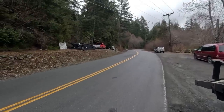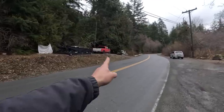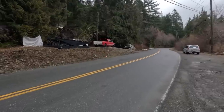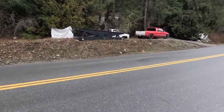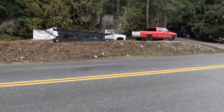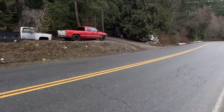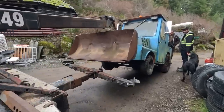Here's the place. You can already see he's got a couple of cool things on the road. Little teardrop trailer. Yeah. Oh, square body. What is this contraption? Is that like for like at a dealership? I don't know. Crazy. Loaders. Cool. There she is.